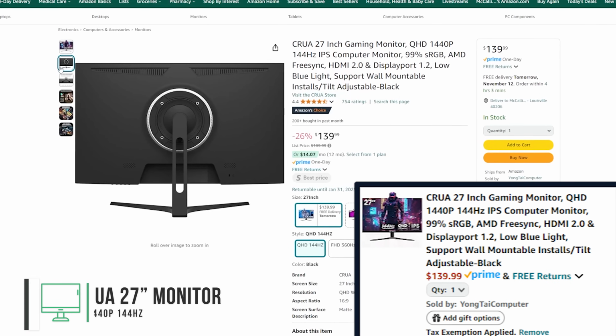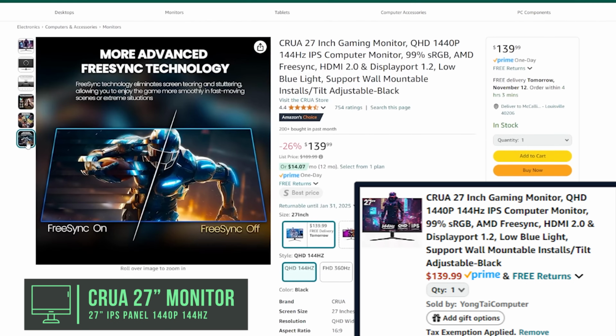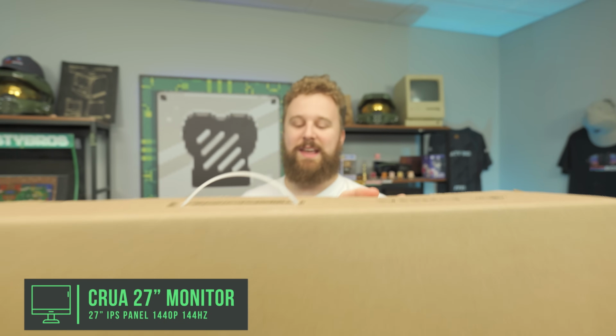This one here is a CRUA 27-inch 1440p 140Hz IPS monitor for $139 and features, again, an IPS display, AMD FreeSync, HDMI 2.0, low blue light mode, and it is wall mountable, aka it has VESA mount, which, again, most of these had.